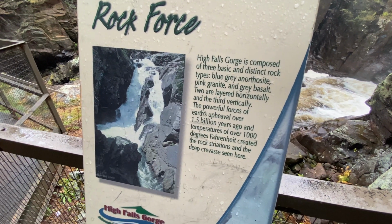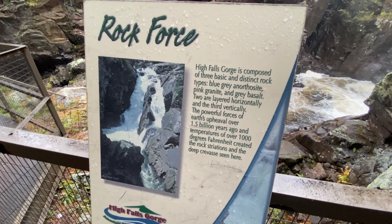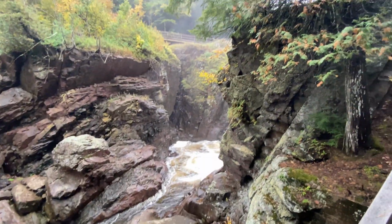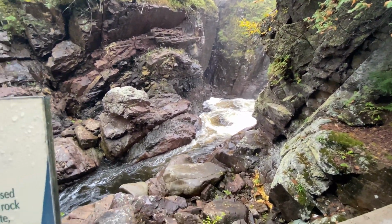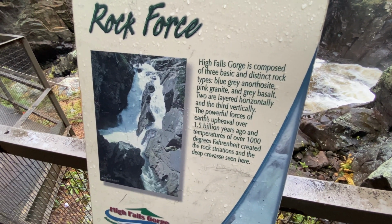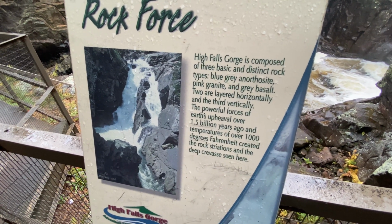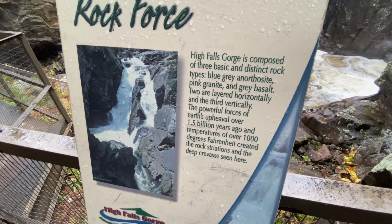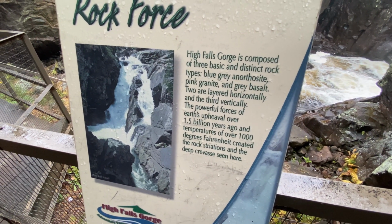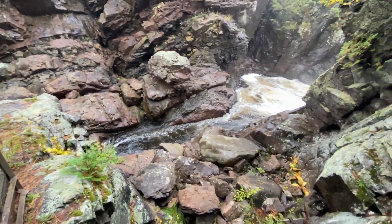So far this tour, I'm gonna call this a tour at this point, not a hike anymore, because essentially it's like a tour through these High Falls Gorge. Really beautiful, first and foremost, but very educational. High Falls Gorge is composed of 3 basic and distinct rock types: blue, gray, and one more. I'm not gonna read out loud anymore, but it's there for you to read if you want. And then yeah, really great views.